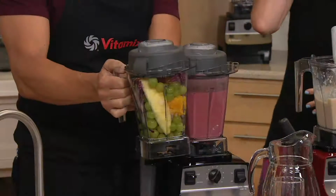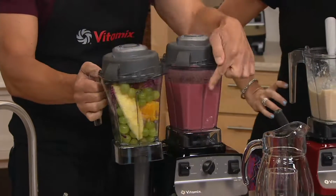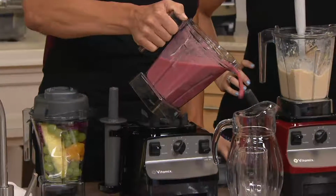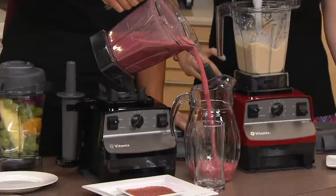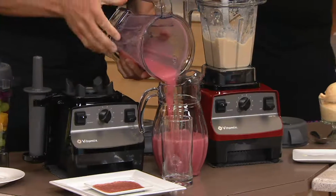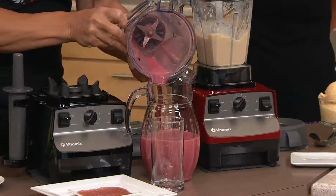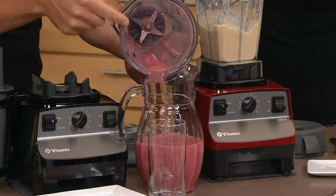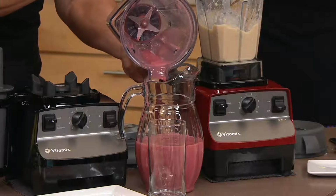This is what we started with. 2 pounds solid fruits and vegetables. This is what we end up with. Now I want you to see what comes out of here. You saw raw carrot. We have pineapple with the core, celery, apple with the stem, strawberry. Look at this. 11 fruits and vegetables. There's nothing at the bottom of the bowl. You don't see any celery string wrapped around the blades. It's completely liquefied. That's what you get when you use a Vitamix.